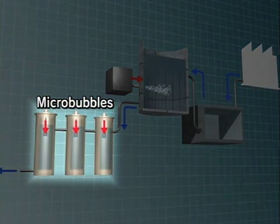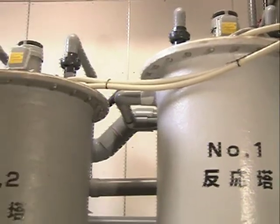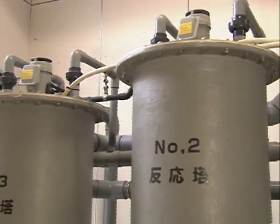The wastewater then flows to the secondary treatment process, which takes place in 3 cylindrical tanks. In these 2-meter-high tanks, the water is cleaned further using ozone microbubbles. The water has ozone microbubbles blown through it for 15 minutes in each of the 3 cylindrical tanks in sequence.